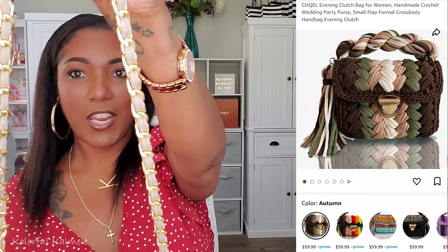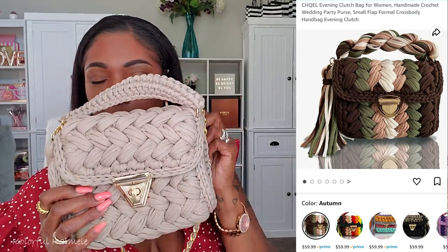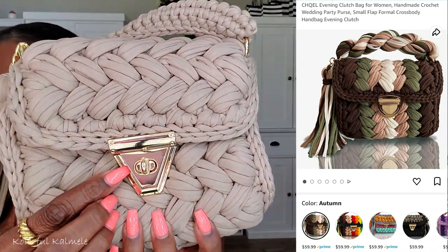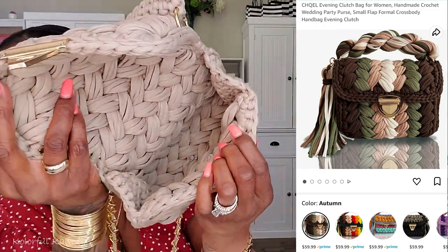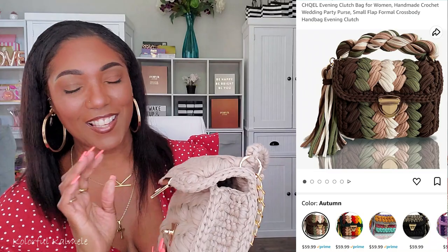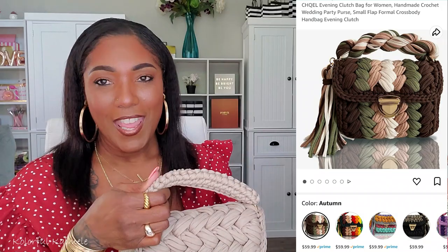This is what the chain looks like, the handle for it. That's what it looks like. It has a little bit of the material that they use to make the purse inside of the chain. And then it just has this cute little, whatever you call it, for the opening. And it's just a vibe. It's just a whole cute little woven purse. And I love stuff like this because a lot of times when you wear purses and bags like this, you tend to kind of stand out. You look a little bit more unique than everyone else in the place.